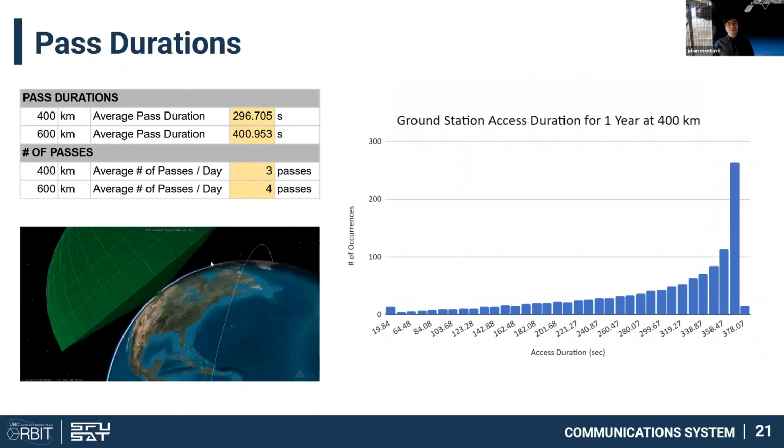Just to dive a little bit into how often and how long we can communicate with the satellite, at 600 kilometers, we're expecting to communicate with the satellite 4 times a day, and each pass is going to be roughly 400 seconds. At a lower altitude of 400 kilometers, we expect this number to be 3 passes per day and around 300 seconds per pass. Our target altitude is 500 kilometers, so we expect the numbers to be somewhere in between there. And as our satellite stays in space, it'll slowly start deorbiting, and we expect both the number of passes and the pass duration to be lower.